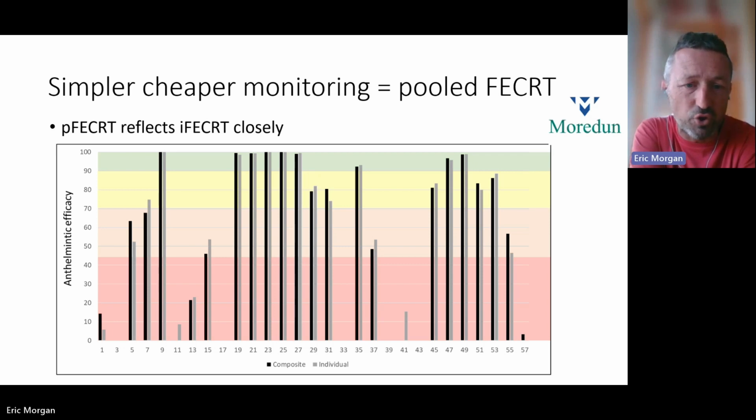So in none of these cases did the pooled fecal egg count reduction test give you a substantially different answer on how well the drugs are working. It's important to note that those tests were done on the same samples, and there is much more variability if you have variation in the way in which those samples are collected and processed. And we have quite a lot of grasp now of what really matters in terms of accuracy of pooled fecal egg counts, and therefore their use as a reduction test.